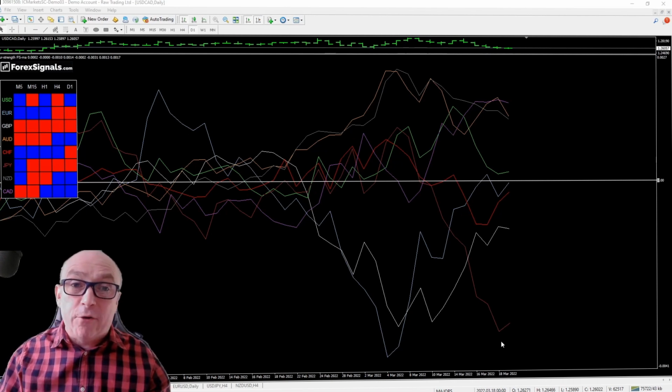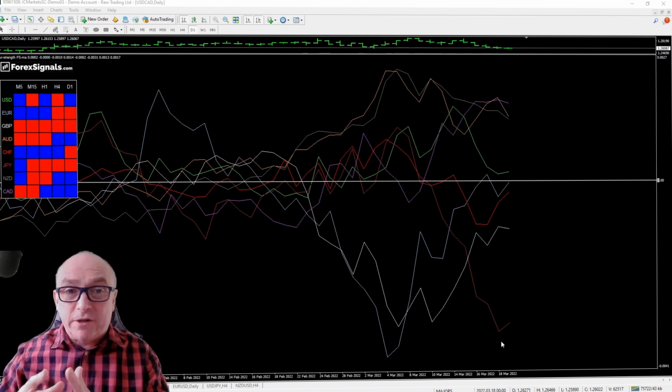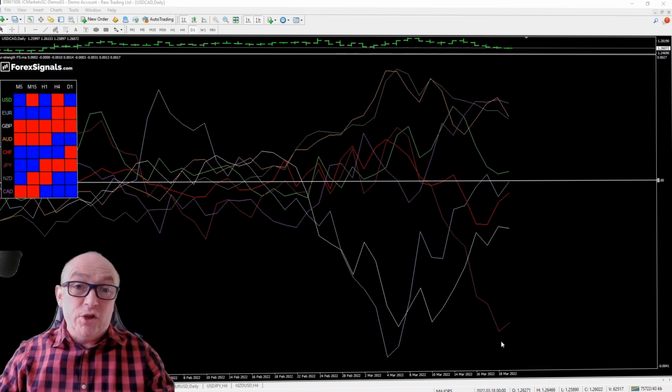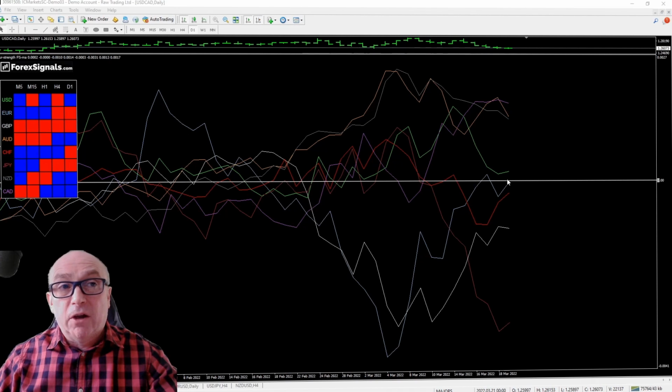When you're buying a currency pair, you're buying the base currency, that's the first currency, and you're selling the second currency, that's the quote currency. So anything against the Japanese yen is basically a currency that maybe you should be buying. Anything above the line normally is a currency that's looking strong. So something like the CAD yen and the Australian yen has been quite, even the Euro yen has been looking quite good for last week.